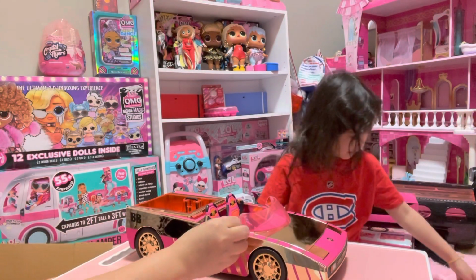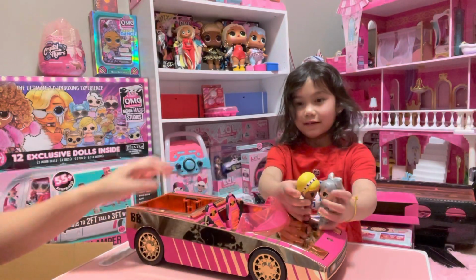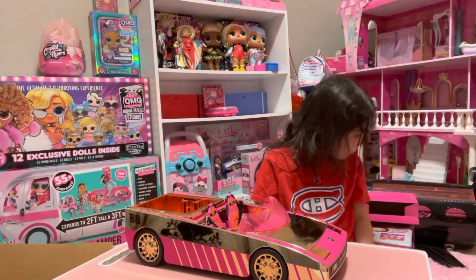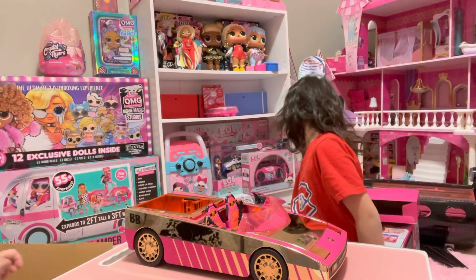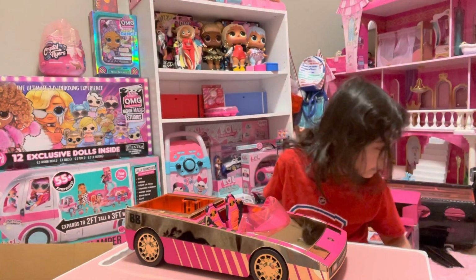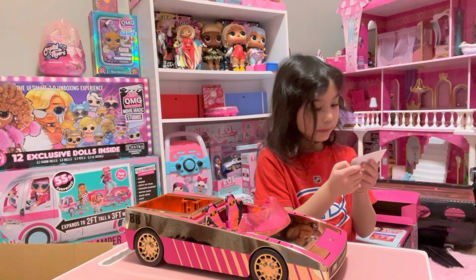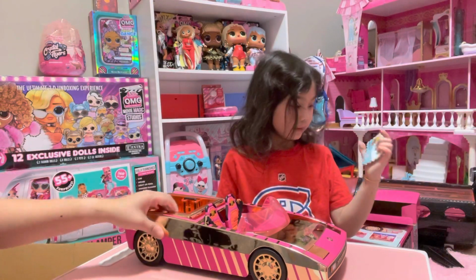Maybe we should put it so you can see it. Hi. What's your name? Oh, no, I forgot. It's in the box. Can you see the box? You can see. She has a certificate. It's a drag racer. Okay, it's a license.